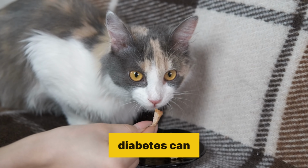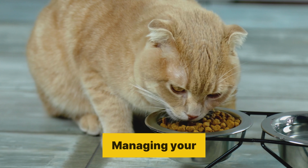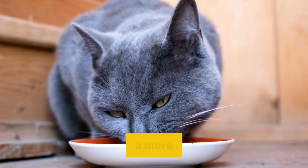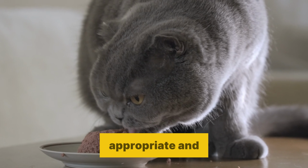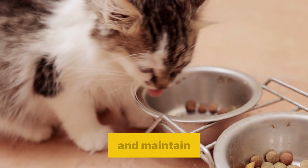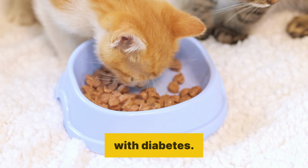Cats with diabetes can remain healthy with the right diet and lifestyle. Managing your cat's diet will ensure your cat's diabetes does not get worse or become a more serious health condition. To feed a diabetic cat, start by selecting food that is appropriate and healthy for them. Then, create a feeding schedule and maintain your cat's condition so it can lead a full, happy life with diabetes.